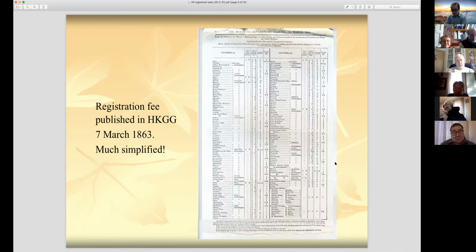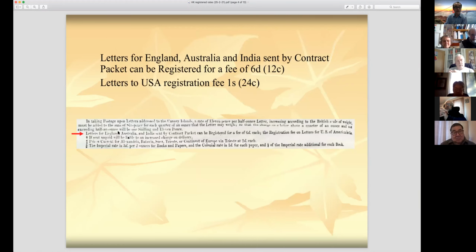And then of course, you've got here the letters for England, Australia, and India sent by contract packet, meaning usually the P&O, or later on a French packet, can be registered for a fee of 6 pence. It's still quite a lot of money. And the letters to the USA, of course, is 1 shilling, and that is 24 cents. You can see here letters for England, etc., fee like that. Okay, so that's 1863, and then of course the letters have to be prepaid to be registered.